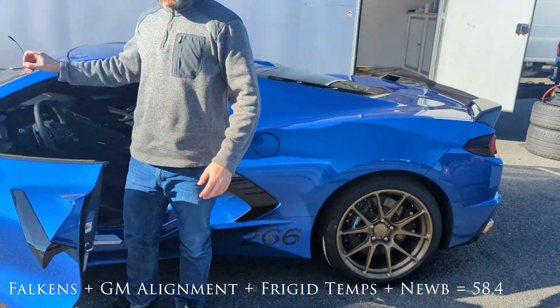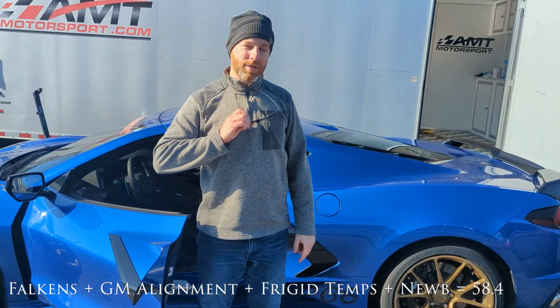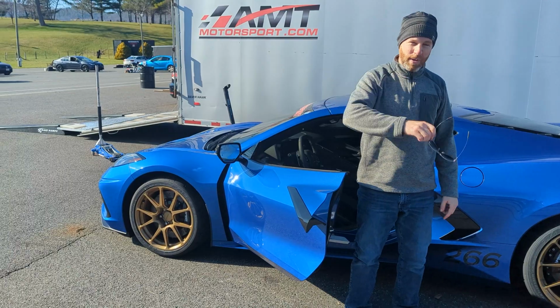Felt like I was on a spaceship. It does turn in a little tighter. Yeah. And the back end does want to get a little looser. You feel it. I had traction control on sport mode, and it saved me a bunch of times. Really? Or fought me a bunch of times, depending on how you look at it.